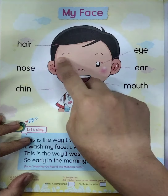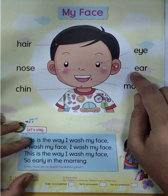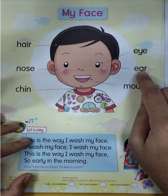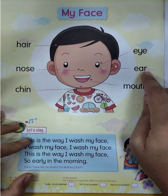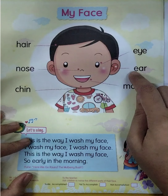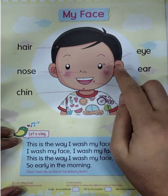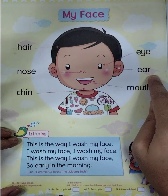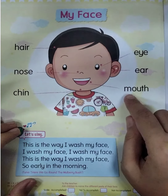Okay, listeners, you can point to or touch your eyes. Very good. Now the next one. Let's spell together. E. Good job. A. Very good. R. Ear. Very good. Once again, ear. One more time. Ear. Okay, this one is ear. If you want to show both of them, you say ears. Okay? Ears.